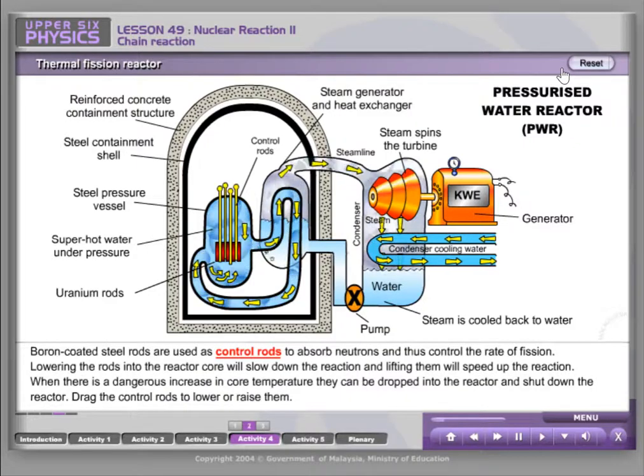Boron-coated steel rods are used as control rods to absorb neutrons and thus control the rate of fission. Lowering the rods into the reactor core will slow down the reaction, and lifting them will speed up the reaction. When there is a dangerous increase in core temperature, they can be dropped into the reactor and shut down the reactor. Drag the control rods to lower or raise them.